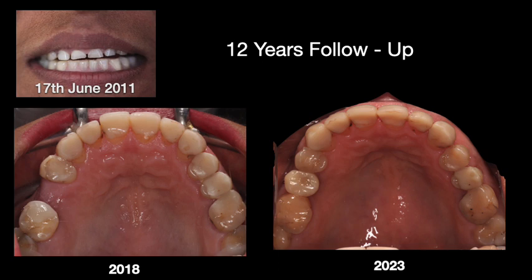In 2023 the uppers are staying, but of course there is a little wear here and there. Just imagine if you had given a crown to this patient, you would have cut the tooth, and you would have had more and more possibility of erosion and attrition. So basically now we have bought 12 years for this patient's dentition, and if a crown is needed, we can always do that. And we also gave one implant in this patient.